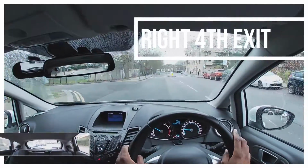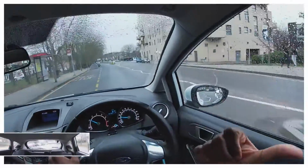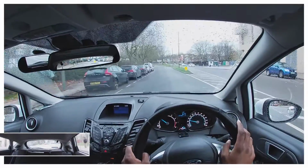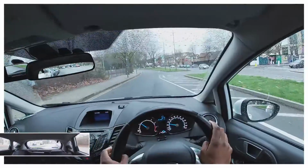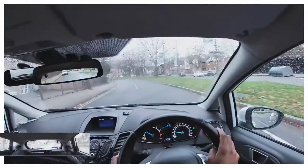On this roundabout, we're going to go right, fourth exit, which is all the way around to come back on ourselves this way. So on this part, it's usually a sat-nav section. The sat-nav will tell you to take the fourth exit, and then the examiner will just clarify that he's going to be turning right all the way towards this way. So we're going right, so position myself to the right, check my center mirror, right mirror, signal right.